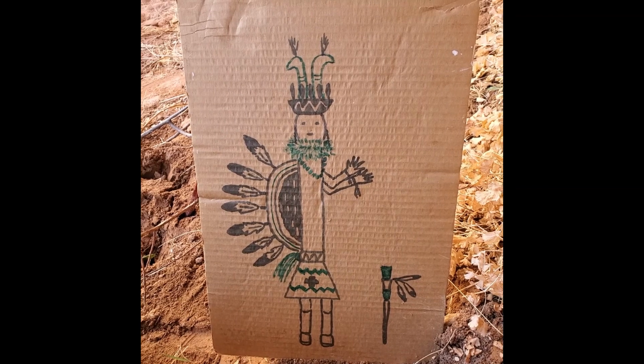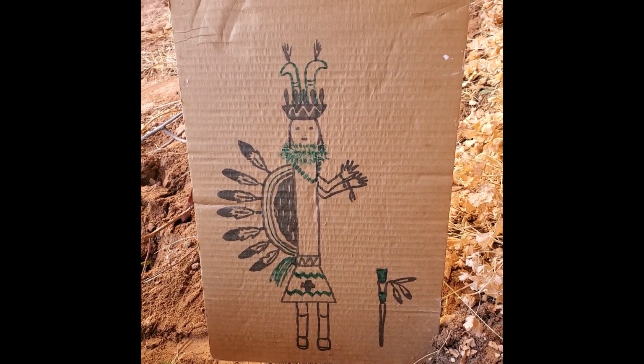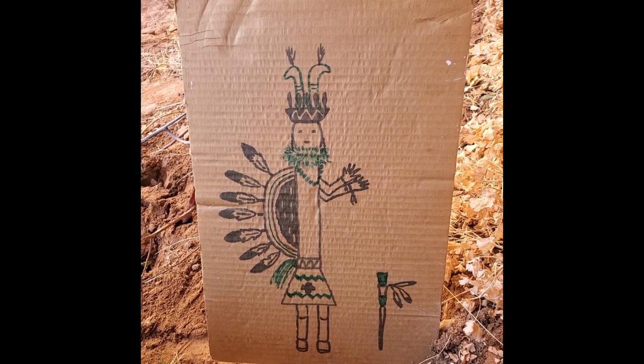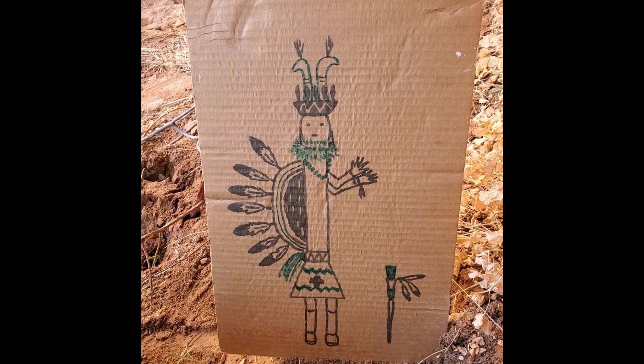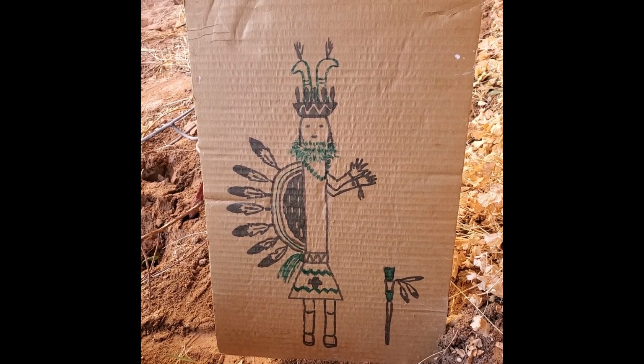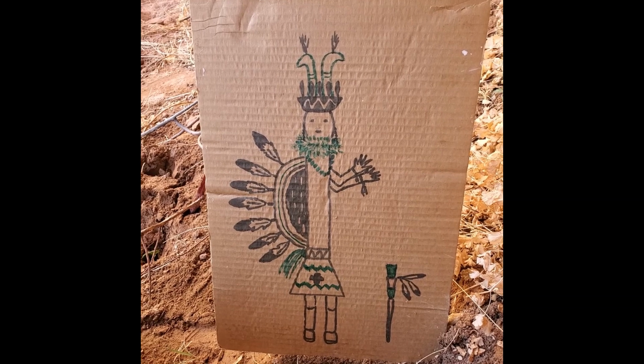where it represents these clouds that form during the monsoons. When they start building up, you get these huge clouds that go up into the sky about 30,000 to 40,000 feet, and those are the horns that are represented by that.